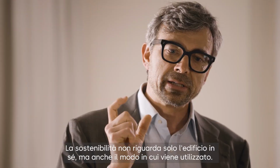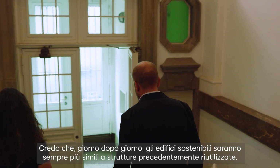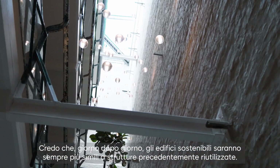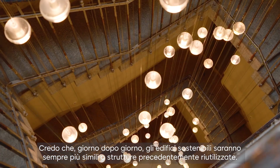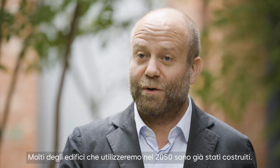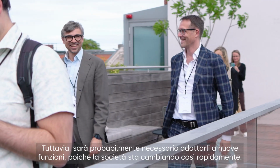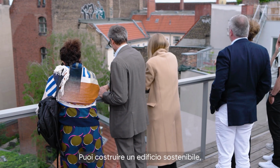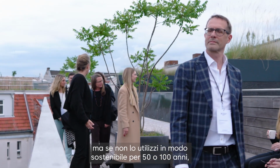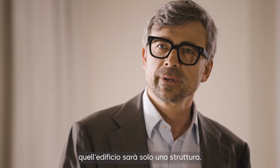The sustainability, it's not only if the building itself is sustainable, it's how it's used. I think every day more and more, a sustainable building will look like a former structure reused. So many of the buildings that we are going to be using in 2050, let's say, are already built. But probably we need to use them within another function because society is changing so rapidly. So you can build a building that's sustainable, but if you don't use it in a sustainable way through 50, 100 years, that building is just a platform.